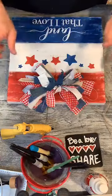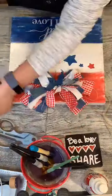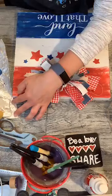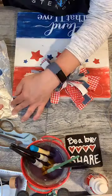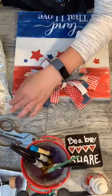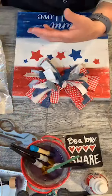And I still need to do my jute. So let's see if this thing is hot enough yet. I'm going to check on my tin foil here. It is not, it's just not doing it, you guys. Good thing I got my old standby. It's heating up, but it's not heating up hot enough.